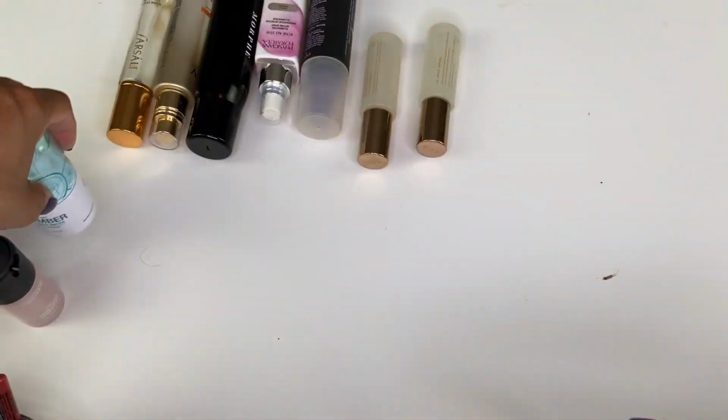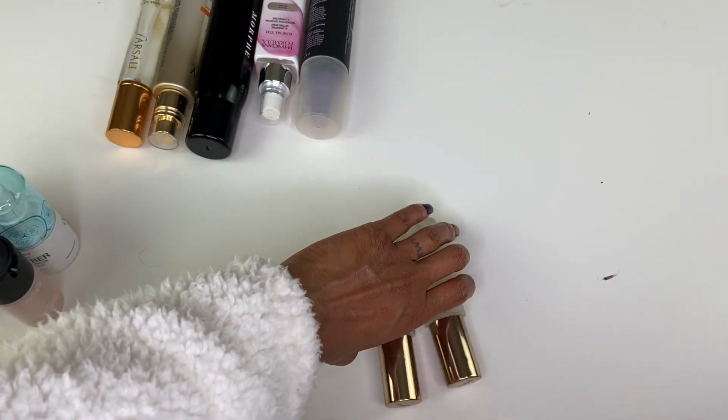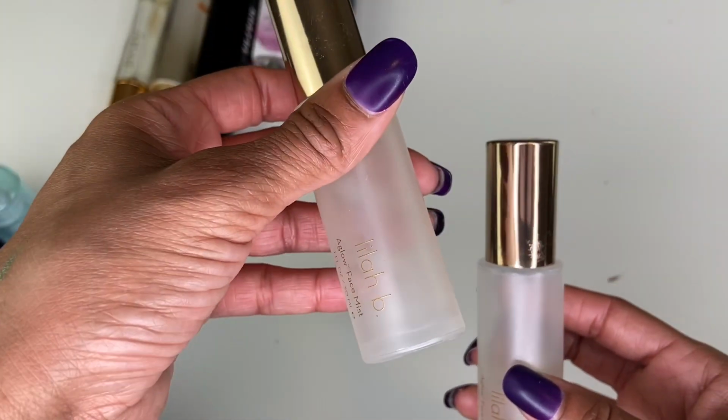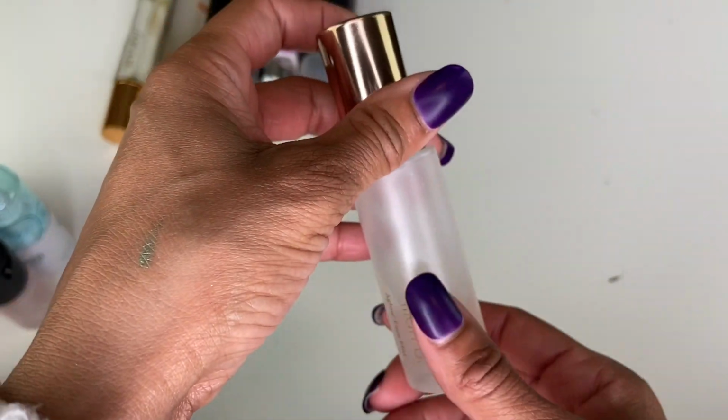I'm almost done. This is a setting spray that I have spent over $40 some for, and I will do it again. So this is empty. So we're gonna declutter it. This one, definitely keeping it.